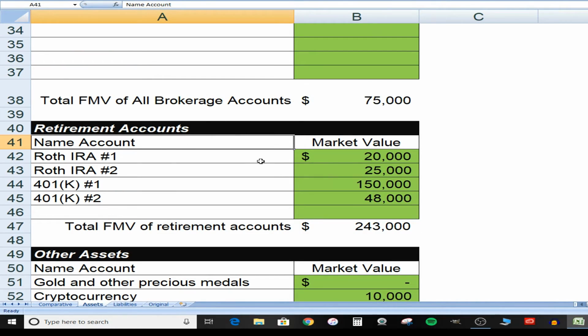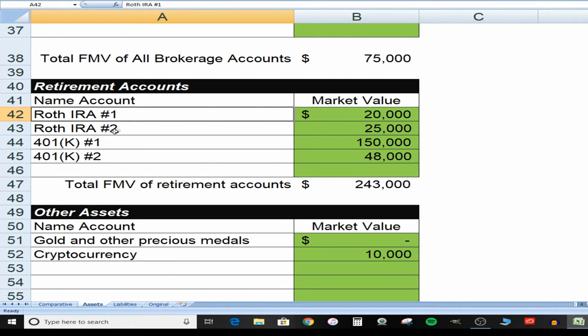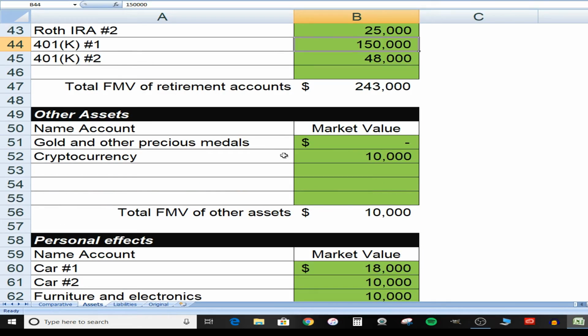Retirement accounts, if you have retirement assets, so your Roth IRAs, we have 2 of them. In this case, Chipper has 2 as well. 401ks, maybe you and your spouse both have 401ks, so however many accounts you have there. And then other assets, maybe you have gold, maybe you have cryptocurrency like Bitcoin or that kind of stuff, you can enter it right there.